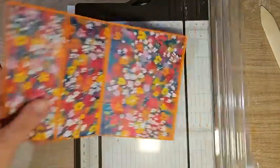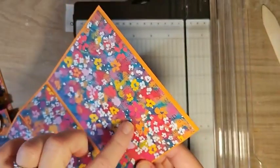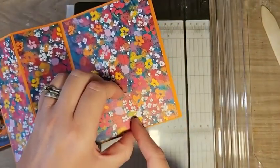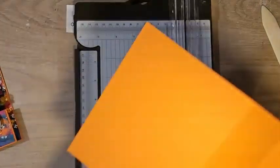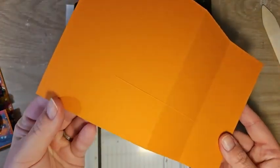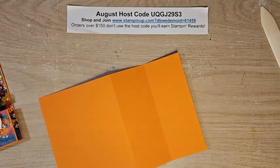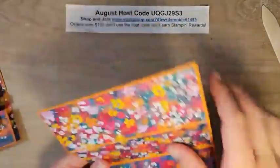You just need to make a score line from the edge of that cut mark to the bottom of the cardstock. So this is the only place I scored. I think you can see that on the back a little bit. Maybe, maybe not. Okay, you'll see it in a second. Don't worry. All right, so that is all the cutting and scoring.